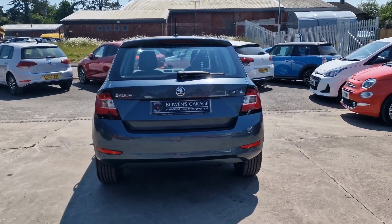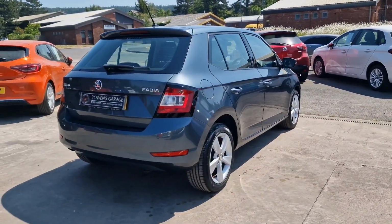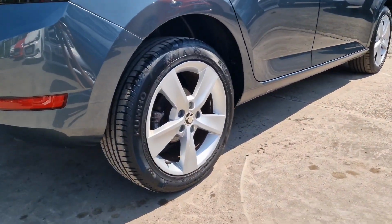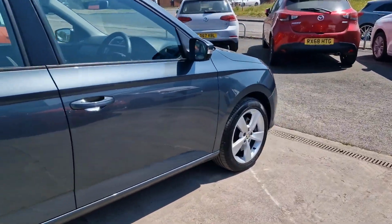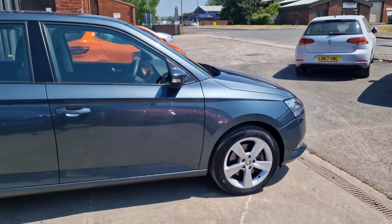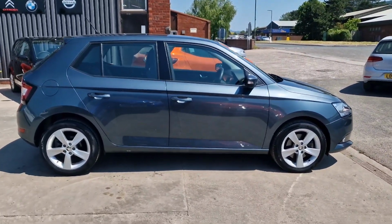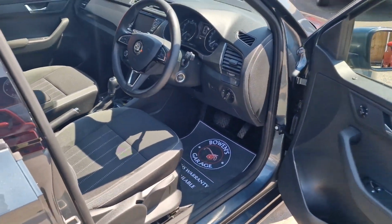£180 a year to tax, as with all cars of this age. The 1 litre turbocharged petrol engine and that silky smooth DSG auto gearbox go really nicely together. 60 miles to the gallon on a combined run according to Skoda as well. So really economical, sensible insurance group, 5-door practicality. It ticks an awful lot of boxes. Volkswagen built, of course. And the SE L specification is very nice indeed. You get the metallic paint, you get the upgraded alloy wheels.